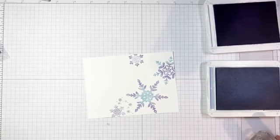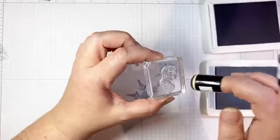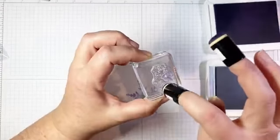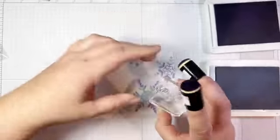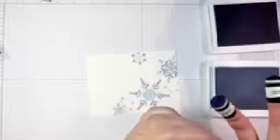Heather. Okay, and what I love about this particular stamp is the way it's configured. It makes it really easy to fit it in around the other snowflakes. It just sort of nestles in there, and it's just magical. I love it. I love it.